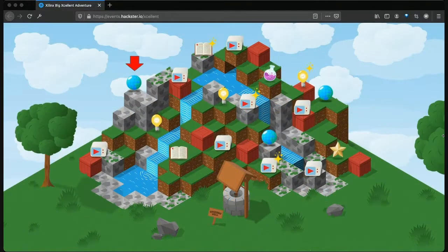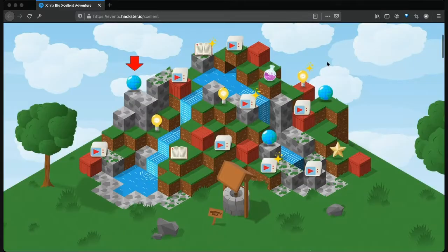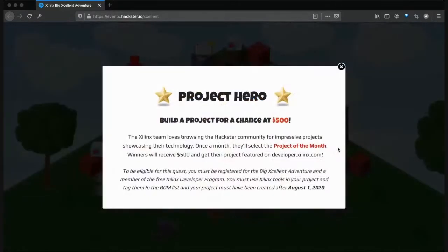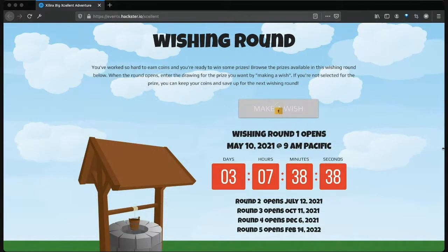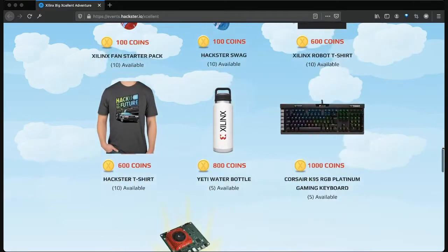Each of these icons on the game board is a quick activity you can complete for coins. After completing each one, you'll get a secret code that you enter on your personal scorecard. These activities are worth different numbers of coins, which you'll use in the wishing well to win prizes up to your total value of coins. There will be 5 wishing rounds, and each time you have a chance to win your chosen prize. If you don't win, you keep your coins for the next round, so there's nothing to lose.